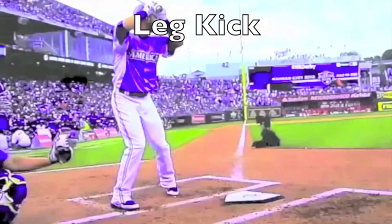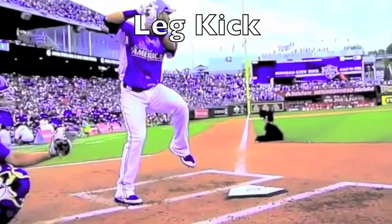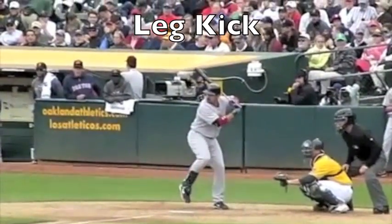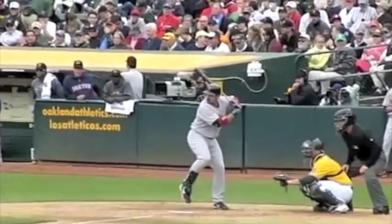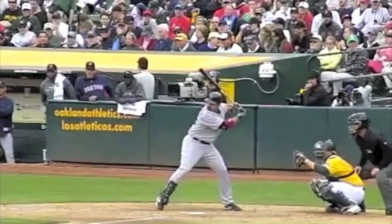One thing to note looking at the leg kick here is that the front knee doesn't come past the back knee. So for a right-handed batter, his left knee doesn't move past his back knee, his right knee, and with the lefties, that right knee in the front doesn't come past the back knee, the left knee.